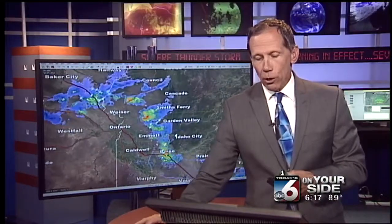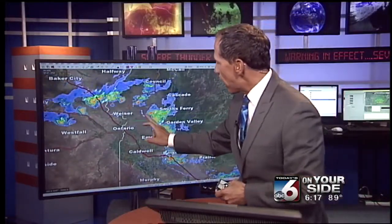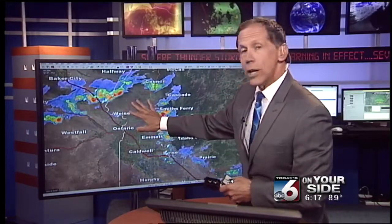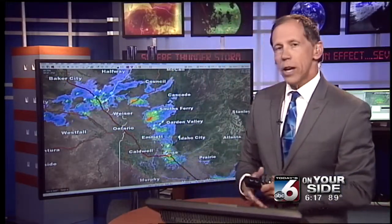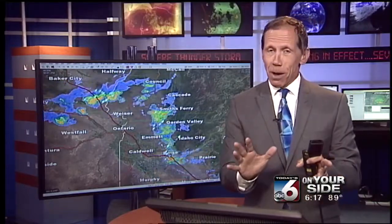Got to push to the north here and look at some of the other locations. Northern Payette County, very heavy rain here as well. And so near Weiser, get ready. Could be some heavy rain coming in, but lots of rain north and west along the interstate heading up towards Baker City. So a tremendous amount of rain going on out there.